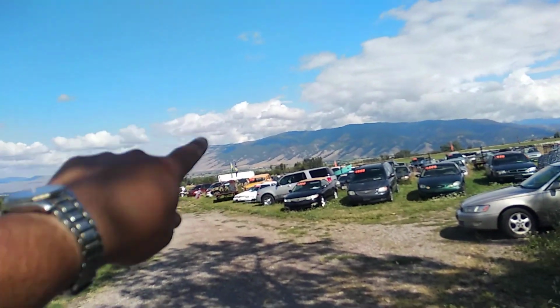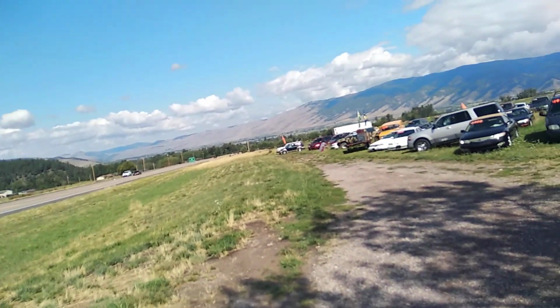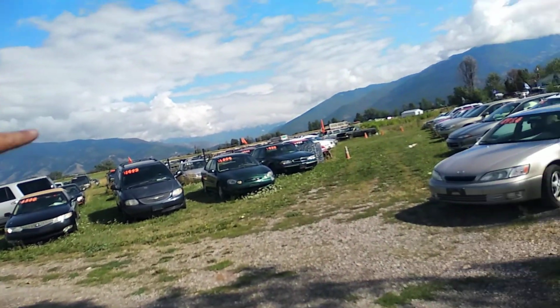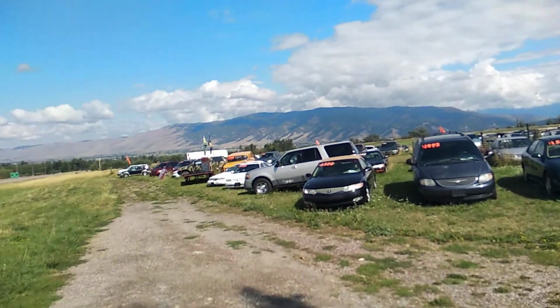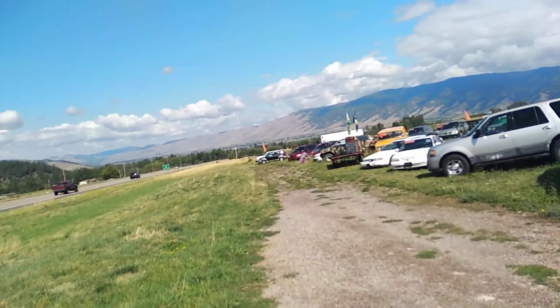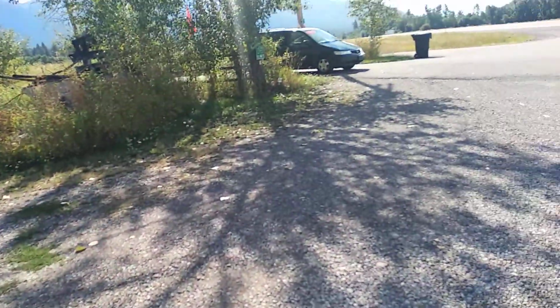We also have a Toyota Sienna van over there. There's another Honda minivan. There's a Ford Windstar over there. There's a Chrysler Town & Country. Yeah, there's the other Honda Odyssey over there. It's $2,000. And what else we got? Another Dodge Caravan for $887. So we got lots of vans. If you're in the van mood, come on up. You can be a van guy too.